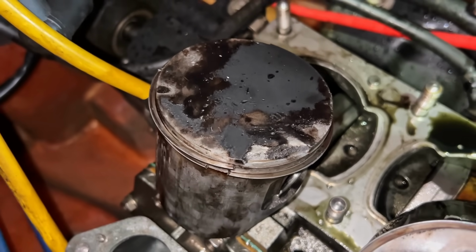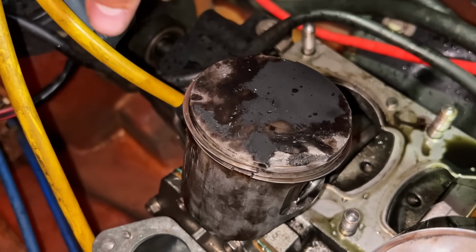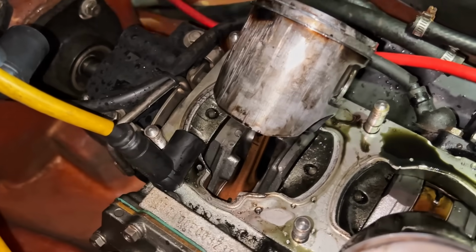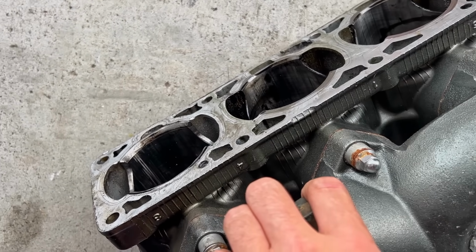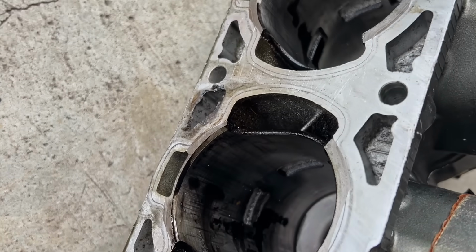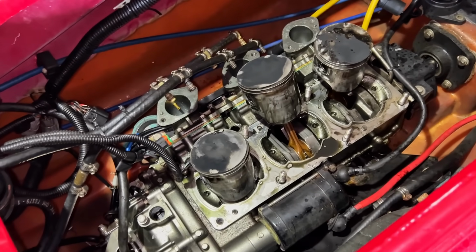oh dear. There was a massive chunk taken out of the cylinder over here. The piston ring has actually split. There's a whole lot of scoring over here. But the interesting thing is, it's actually already been re-sleeved. Look, that one's factory, and then this one is different. So it's going to be a big job.